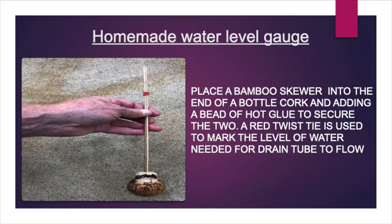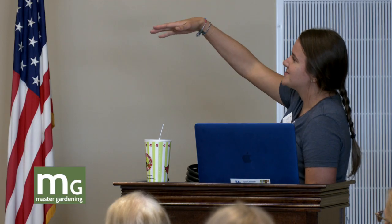And this is what UK recommended. We did not do a water level gauge. I just always kind of look over it and see about how far I need to go. Or sometimes I'll just fill it up till I see the water coming out of the overflow. But this is how they constructed it.